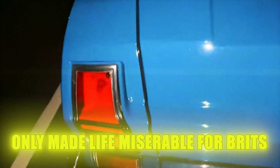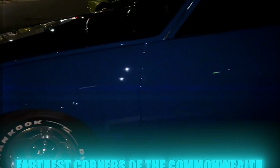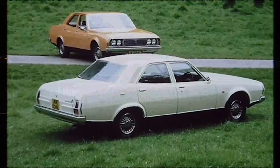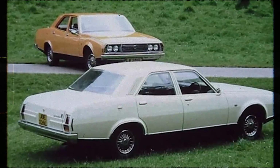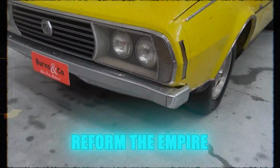Just so you don't think British Leyland only made life miserable for Brits, the P76 is proof that this infamous car company spread despair to the farthest corners of the Commonwealth. The P76 was a big car made by Leyland Australia, and it seems the design goal was to squash any lingering desire to reform the empire.